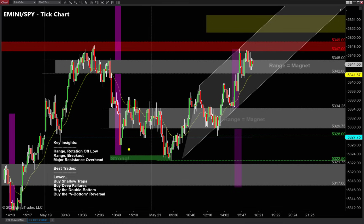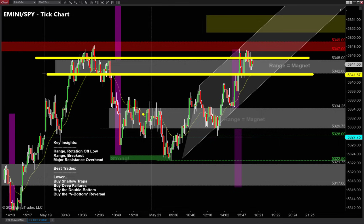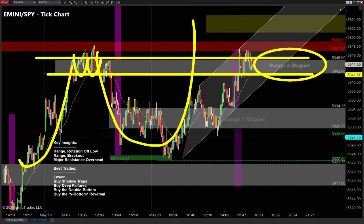First important clue here right now on the tick charts is the bull move up into that trading range. We talked about this last night on the video. We know that ranges do two things, right? They act like magnets and they love to rotate.